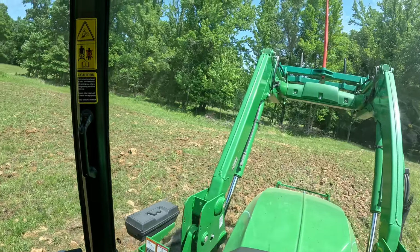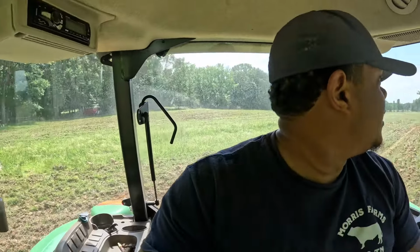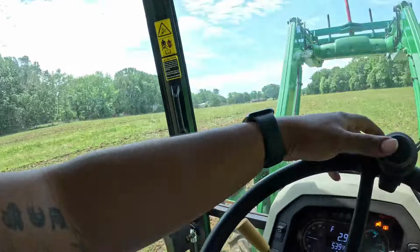So we just ditched it up, as you can see the field plowed up, just trying to get a good seed bed prep. We're gonna spray it. It's been probably a week or so since we ditched it. And now we're gonna spray it, kind of kill what's came up, and then we'll be able to go ahead and do-all over it one more time, and then plant our Bermuda. So yeah, another day in the tractor, going a little faster today.